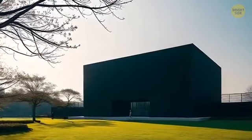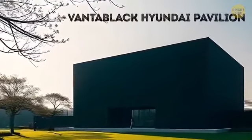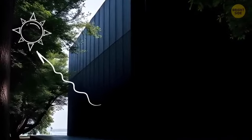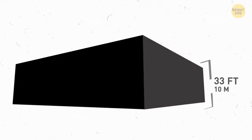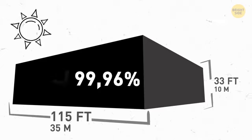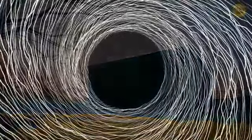South Korea houses the blackest building you'll ever see. The Vanta Black Hyundai Pavilion is covered with Vanta Black paint, which is like the ninja of all paints. It's super black and reflects less than 1% of light. The pavilion was created for the crisp, white backdrop of the 2018 Winter Olympics. Standing at 33 feet tall and 115 feet long, this building sucks up over 99.96% of light, so it's as black as a black hole.